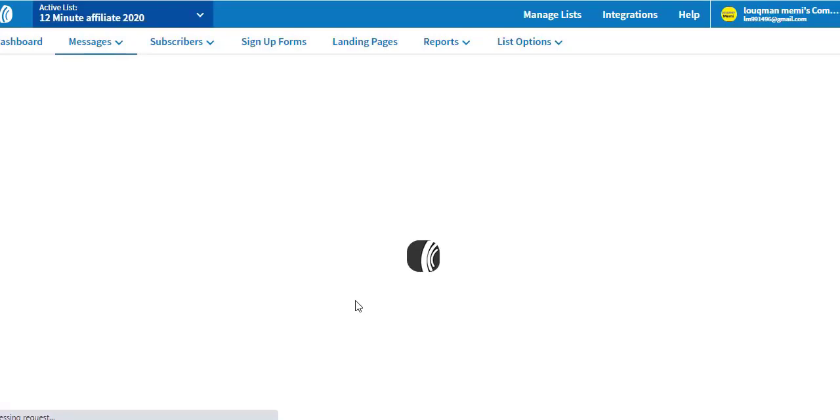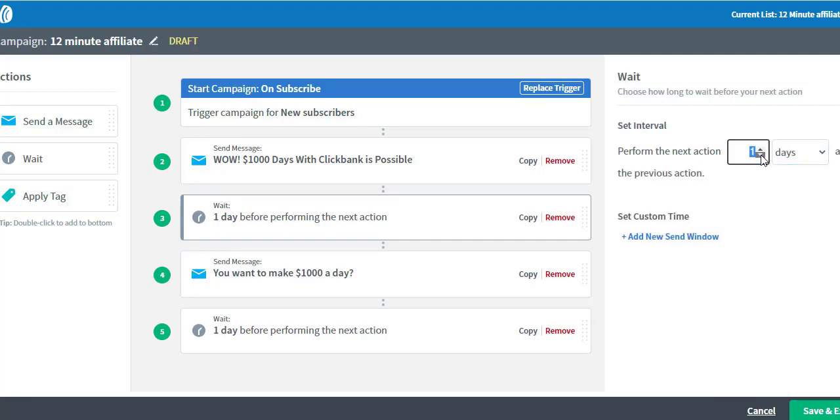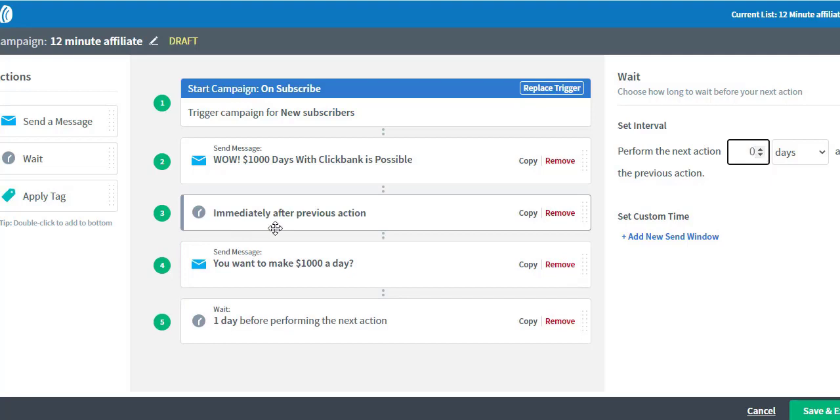Okay, so let me explain what this wait means. Wait basically means that this email goes out immediately, then this second email goes out after one day. You could have two emails going out on the same day. If you want these two emails to go out on the same day, what you want to do is click on this wait button, and you see down here it says wait, just put it to zero. All right, just put it to zero, and there you go. These two emails will go out on the same day, but I don't recommend that. You're going to have one email per day.